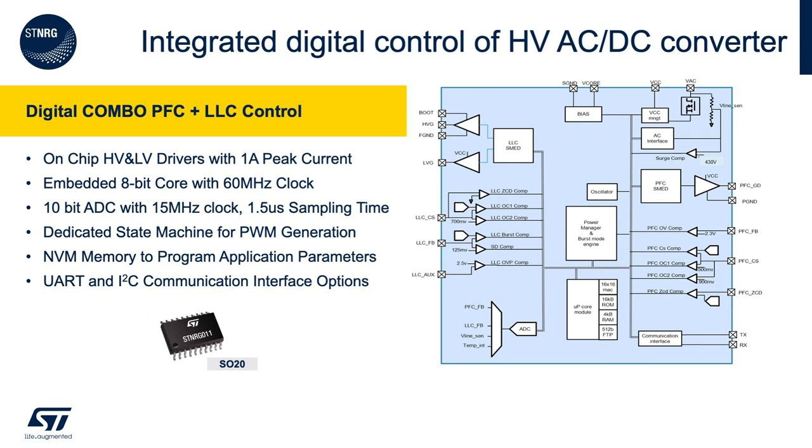On the bottom, you can see the 8-bit microcontroller running at 60 MHz with a 10-bit high-speed ADC to allow for precise control and monitoring of the digital power supply. The device also integrates a non-volatile memory that stores the numerous configuration parameters. I'll cover this more in detail later. Finally, this device has UART and I2C communication interfaces that allow the configuration of the digital power supply as well as remote monitoring or black box logging.